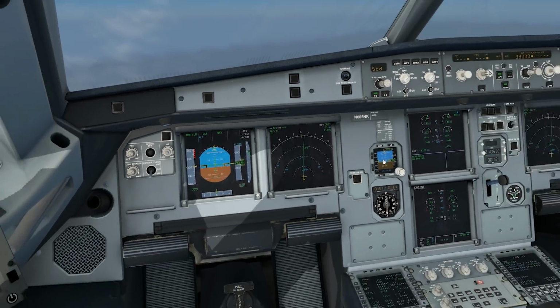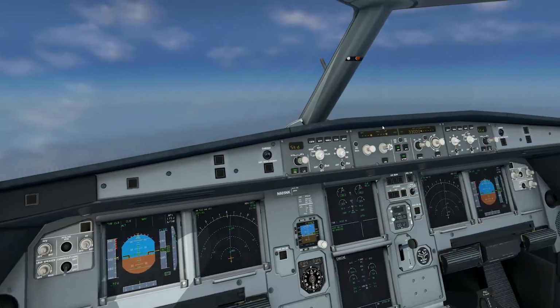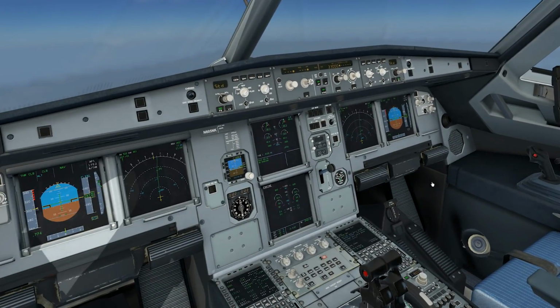So I'm really happy to have that. It cuts our flight time down. It's beautiful up here above the clouds. And so far, no problems.